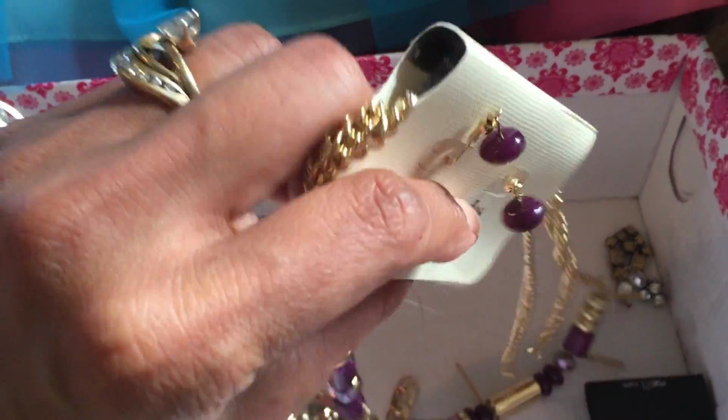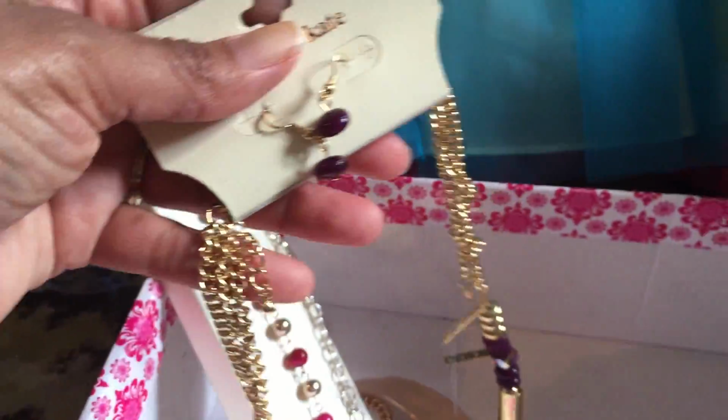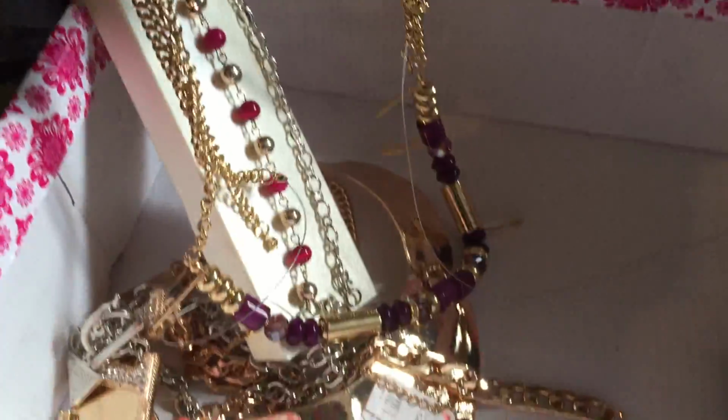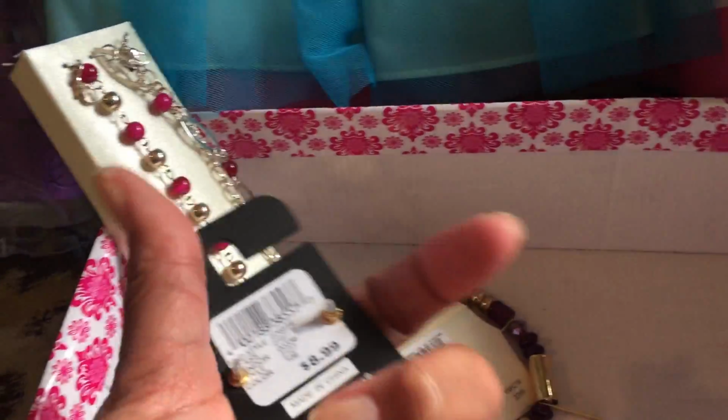Now the earrings on this piece, they're perfect, but the necklace has some issues. And I just have ladies who like to collect and who make their own jewelry, and they'll use all of those pieces, including the earrings. But a cute pair of little purple earrings. Here another pair of earrings. They're fine. Okay.